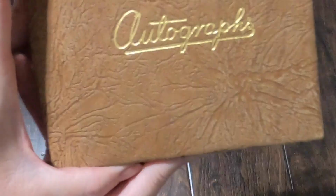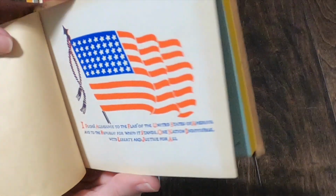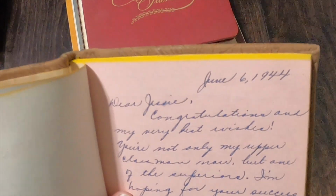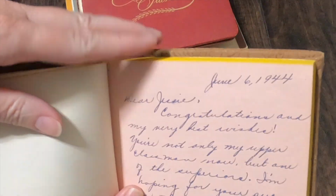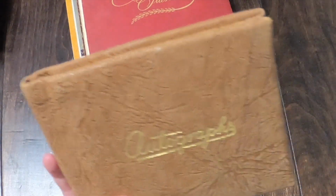There were also a few of these autograph books that you used to do in high school. Well, I did mine in high school, and there are notes from friends and teachers. This one is dated from 1944. So fun. I can't wait to go in and read all of these notes.